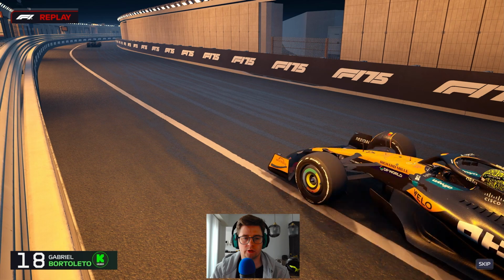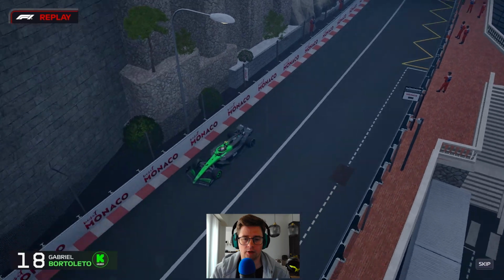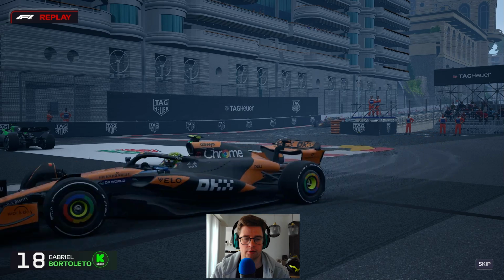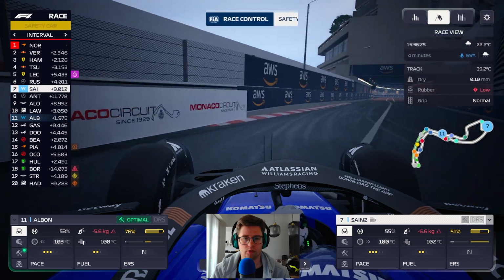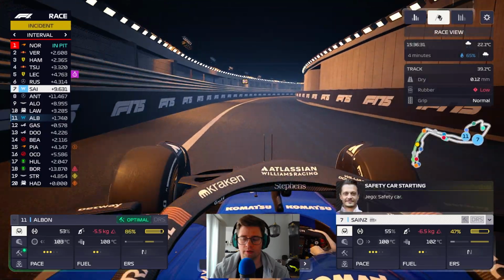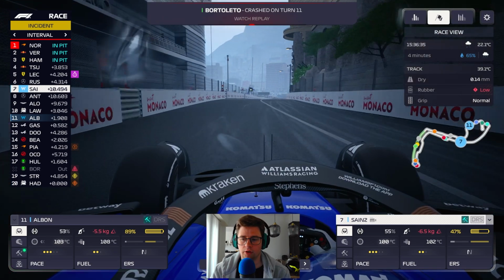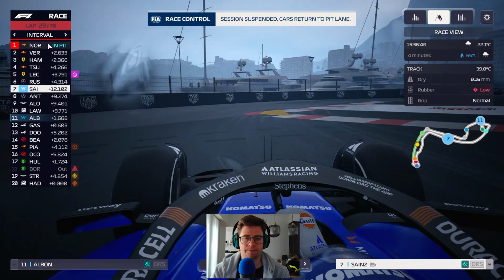All right, Bortoleto with a lockup coming out of the tunnel. It's getting dark and gloomy out on the track now. The rain is starting to hit, and Bortoleto, oh, strange way to avoid a collision. Oh, and there is a safety car now, which means, oh man, that means we have to go for the wet tires now. We have the luxury of actually seeing what the leaders are gonna... Oh, it's a red flag, actually.